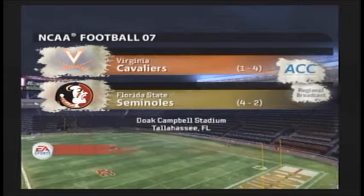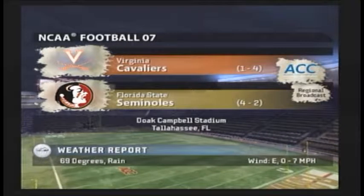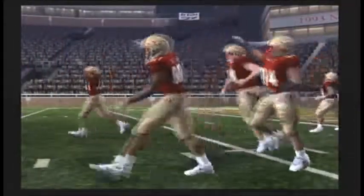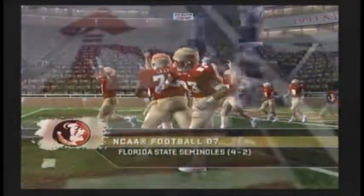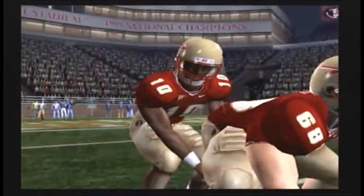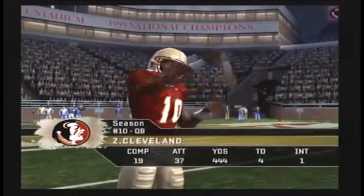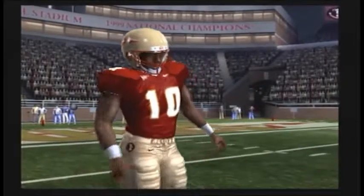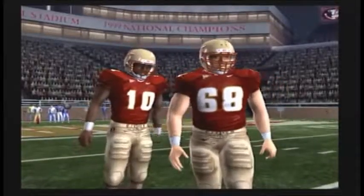And overcast skies on tap for tonight's game between the Virginia Cavaliers and the Seminoles of Florida State. Here come the Seminoles. The Cavaliers are coming into this game looking for the upset. What are your thoughts, Kirk? Florida State has so many weapons offensively, but it all starts with their outstanding quarterback. Now, against this defense, I look for him to have no problem spreading the ball around. This could be a career day.